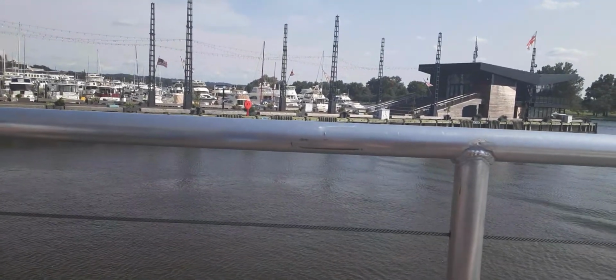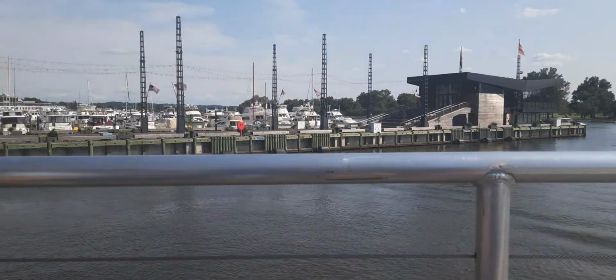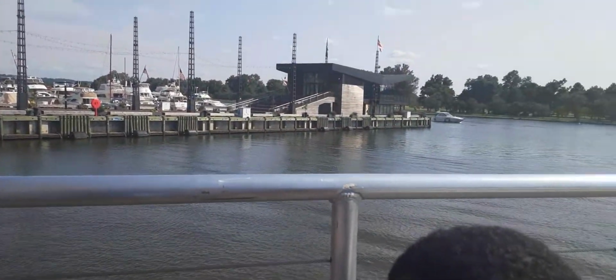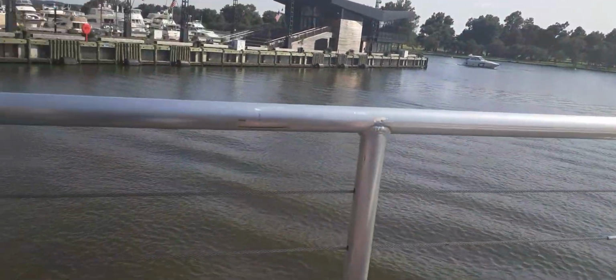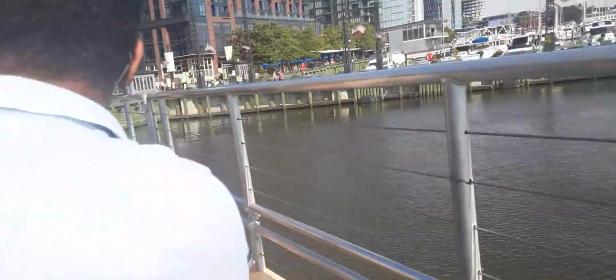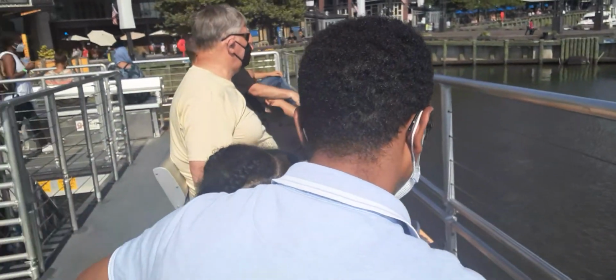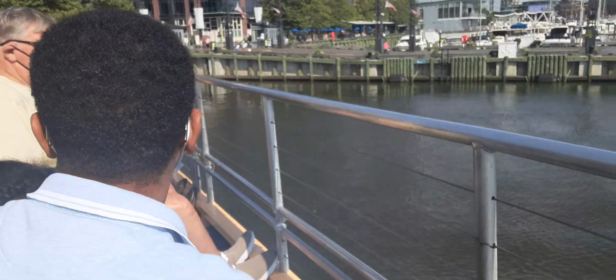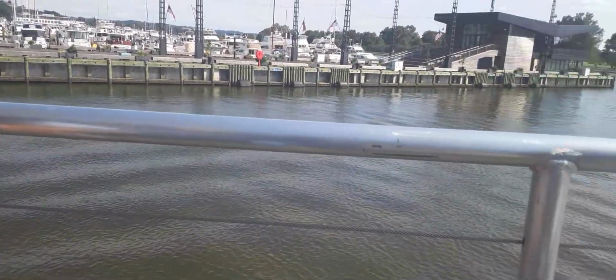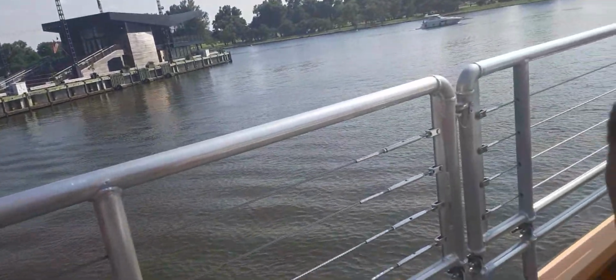Not moving yet. Oh, we're moving, I think. Yeah, I think we're moving. No, not yet. But it looks like it's not yet. Because of the water. Yeah.